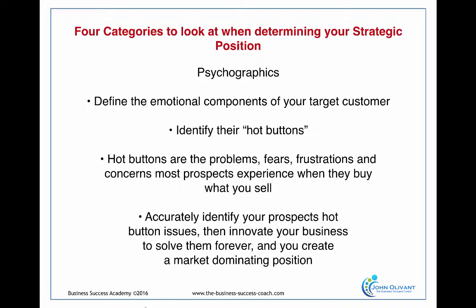You should also consider additional psychographic areas such as their health, hobbies, interests, sports, education, personal causes such as political or environmental areas, as well as leisure activities. Thinking and profiling your prospects in this manner will enable you to create a market dominating position, as it's most unlikely that your competitors have done so.